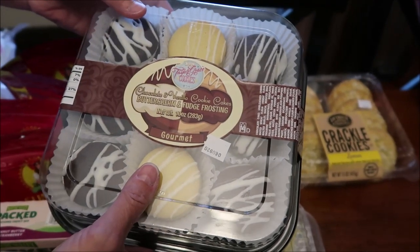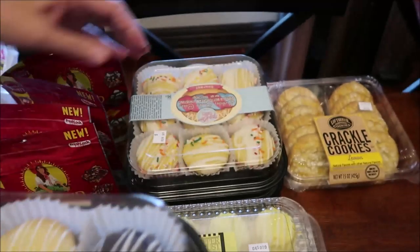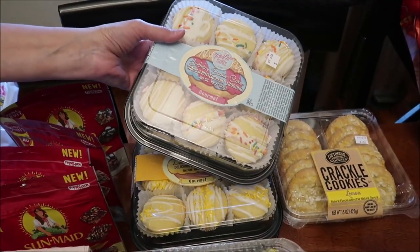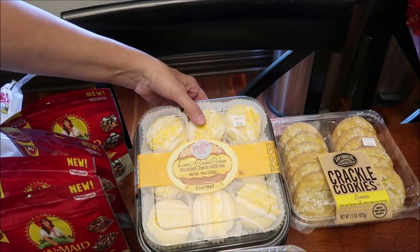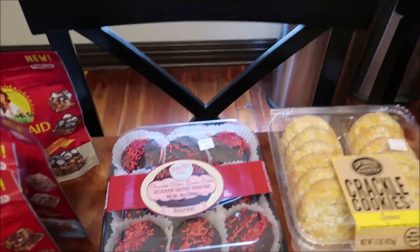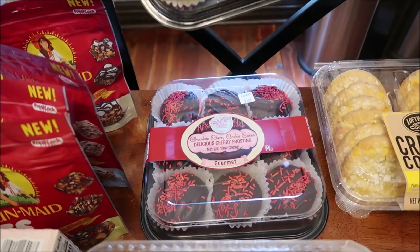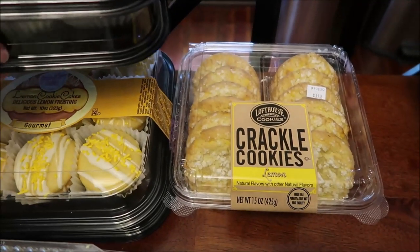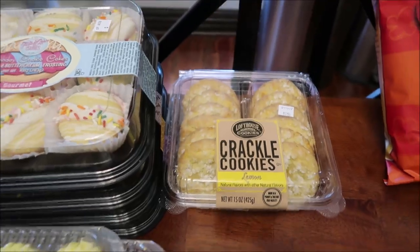This is the chocolate and vanilla cookie cakes, buttercream and fudge frosting, birthday cookie cakes, vanilla buttercream frosting. These are lemon cookie cakes with lemon frosting. And then on the bottom are chocolate cherry cookie cakes. Delicious cherry frosting. That just sounds wonderful. And then I bought these Loft House cookies. These are crackle lemon cookies, and I had never seen those before.